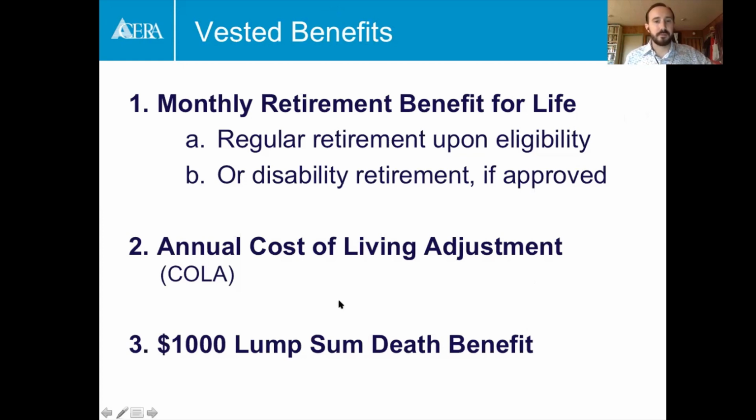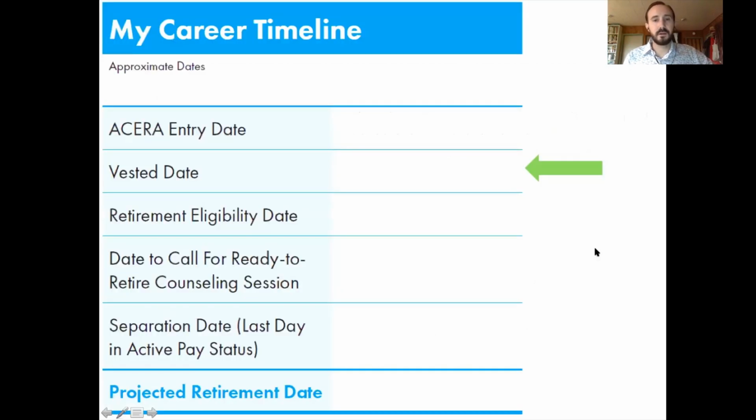It's kind of a small benefit, but there are other death benefits that are associated with some of the different retirement options that I'll show you later on in the presentation. Okay, so now that you understand your vesting date, that it's 5 years after your entry date, you can simply add 5 years to the entry date and put a vested date in there. And the vested date is not that important. So if you just want to get close, you can write that in there. Okay.